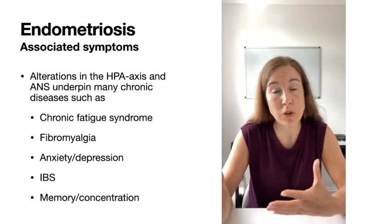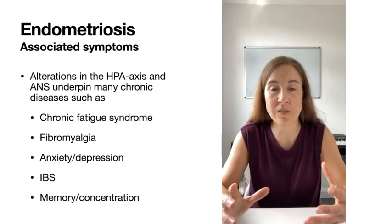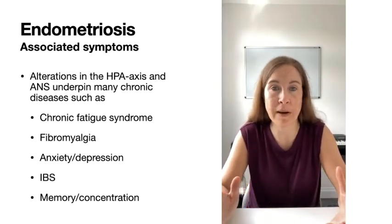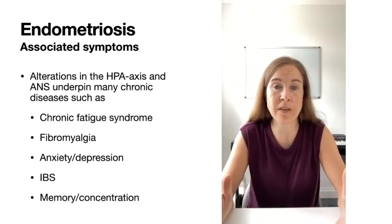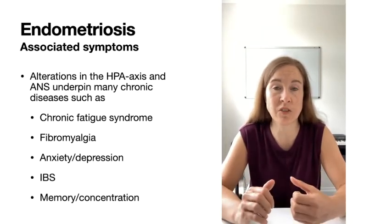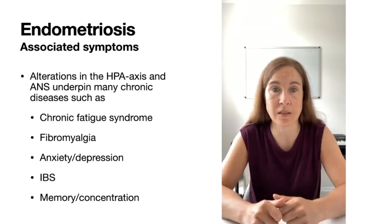If the person could have endometrial tissue outside their uterus, but they haven't got the dysfunction with the hypothalamus and the stress responses, they may never know about that ectopic endometrial tissue, and therefore never know that they have endometriosis, which is where these asymptomatic people may come from. The only way to diagnose endometriosis properly is to open you up and take a look.